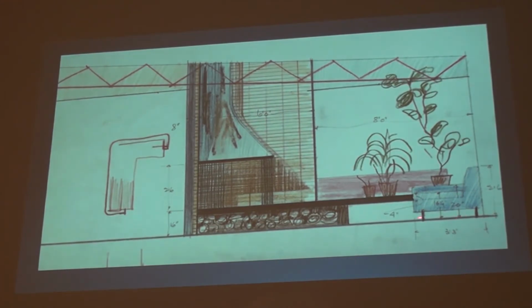Here's a wonderful drawing that shows how he thought of everything. This couch he designed, and you can see there are all these measurements here. He's trying to align everything, sight lines, furniture relative to other elements in the room, a variety of textures. We have wood, we have plants, we have metal, and then this, which would become glazed brick.